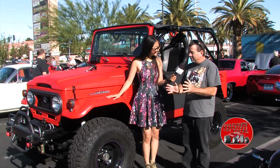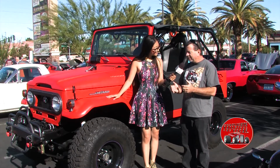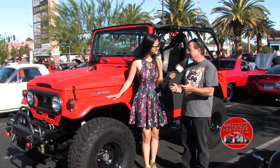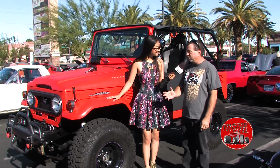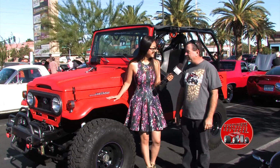Like I said, it will go off-road. It hasn't done anything lately because I had to make a bunch of improvements to the suspension and steering before I take it anywhere. But now that that's done, it's ready to roll. Find a group of people to go with, and I'm anxious to get it out, see what it can do now.